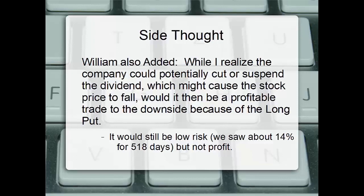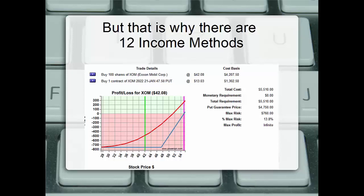Well, no, it would still be low risk as we saw in the graph if the stock falls. We saw about 14% for 618 days out in time. But it wouldn't be a profit, it'd still be the risk. We had that risk of 13.8% on the position. If we receive a few dividend payments, maybe we get some premium with the proper structure here.